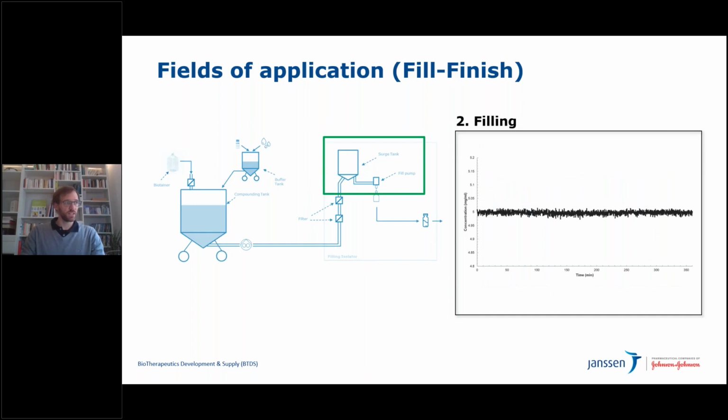The second step is directly at the filling. Due to the real-time status of the FlowVPE, we can enable even a fingerprinting of each vial, knowing the concentration at each time during a certain fill that a certain vial has.